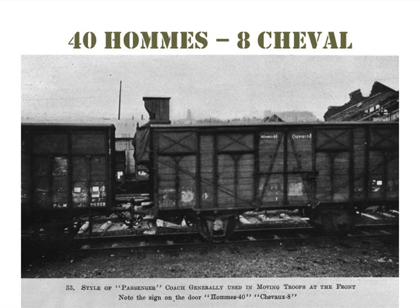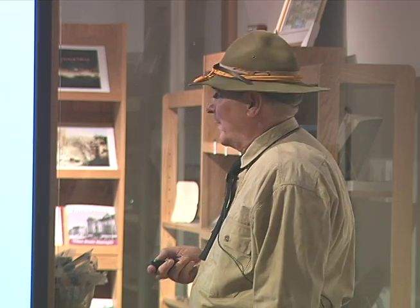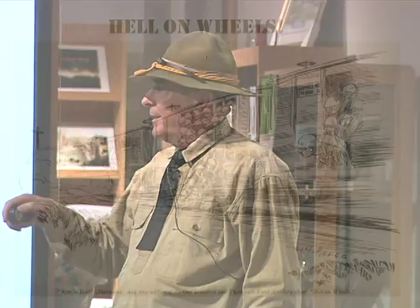And when you might be in one of these trains for a couple or 3 days, you've got your issue rations, and when you had to do your business, you just opened the door and did it. It wasn't a Pullman car, needless to say. But that's how they traveled, the old 40 and 8s. I think we have one here in Greensboro, where I'm from. There's an American Legion post that actually has one of those old cars out behind it.